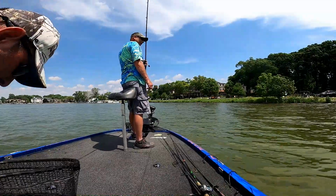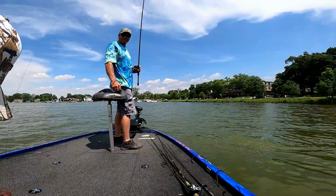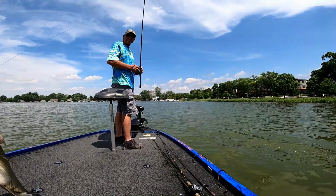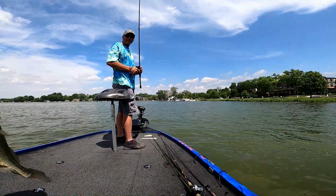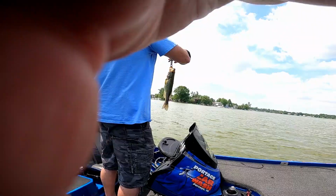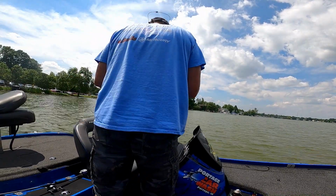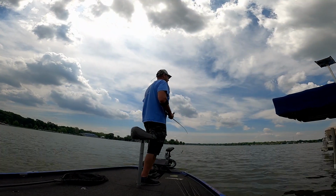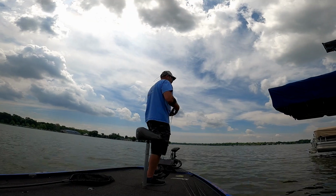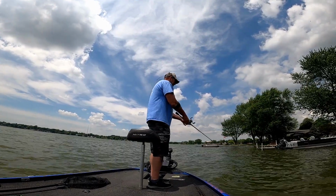A little better one. It might be close to 2. Yeah, maybe 5. It's fat. Man, I'm telling you, they are eating it. He's a helper. Alright. Yesterday we walked onto a spot. Let's walk back onto a spot. It's not eating no more, man.